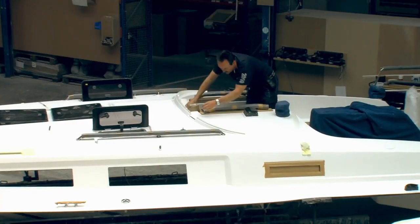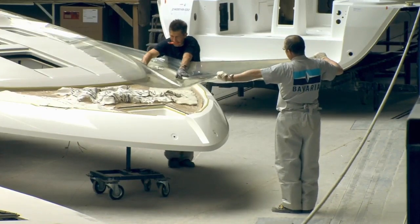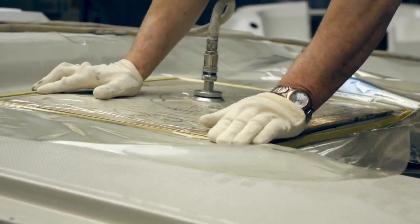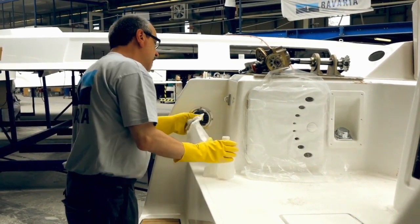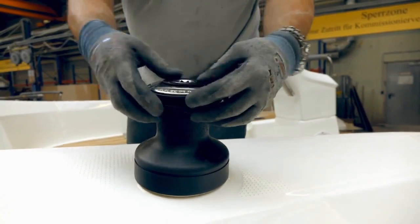Each and every Bavaria is unique and different. Teak decks are manufactured separately for each yacht and permanently glued to the deck in a vacuum process. The cleats, hatches and all the fittings have their set place on the deck. And the shipbuilders know every exact hand movement when it comes to fitting them.